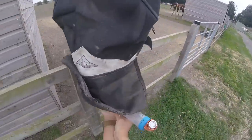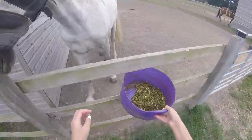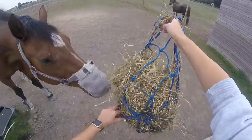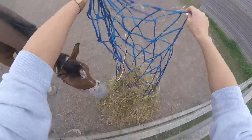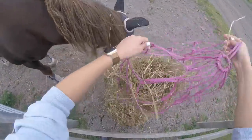And Chilli also gets his inhaler and his feed at lunchtime once again. I swear I spend half my day emptying out hay nets. And for those of you wondering, the reason we empty them out is because we have so many hay nets that we have to refill them, and it's just more natural for the horses to eat from the ground.